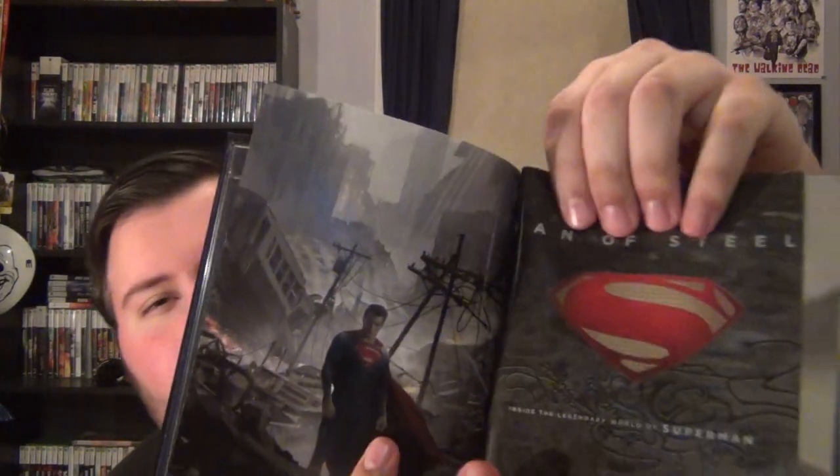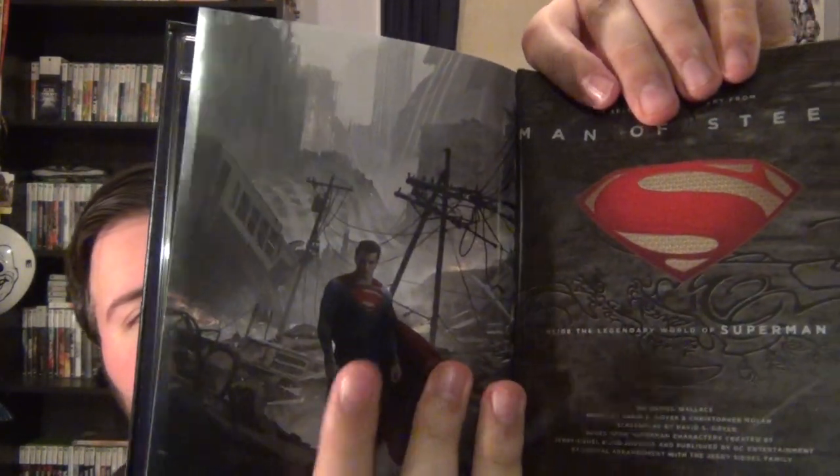All right. Now, there's no background to this, which I really thought there would be, because big special editions like this usually do have a background to them. A little disappointed by that, but let's look through this book. Okay, so here's the first page. You get a Man of Steel, and then you get Henry Cavill as Superman there.